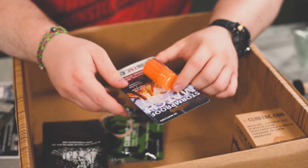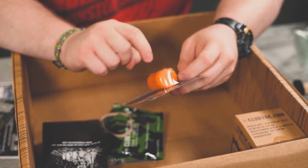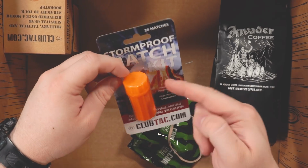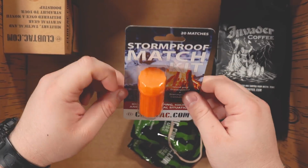This is just the standard one. You can actually get this at Walmart for a couple of bucks. It's a waterproof container with 20 matches inside. A striker out there, it is watertight. So you can start a fire, hopefully in the rain if you need to.